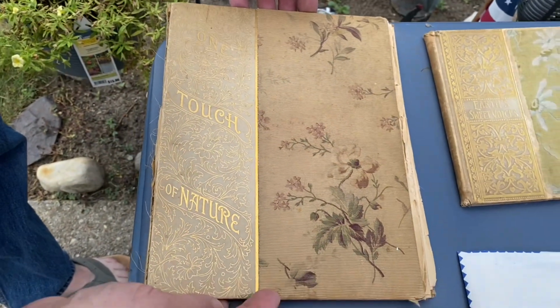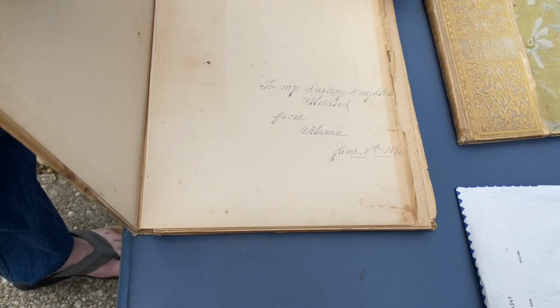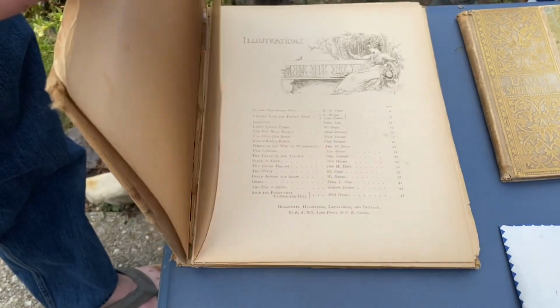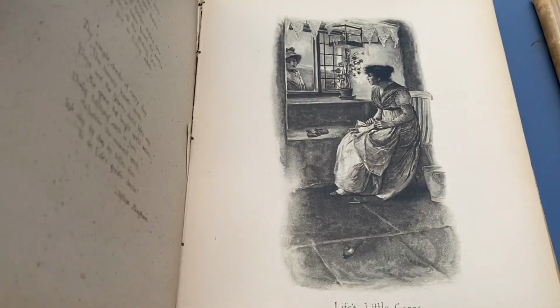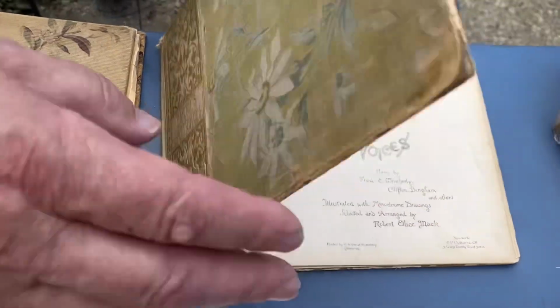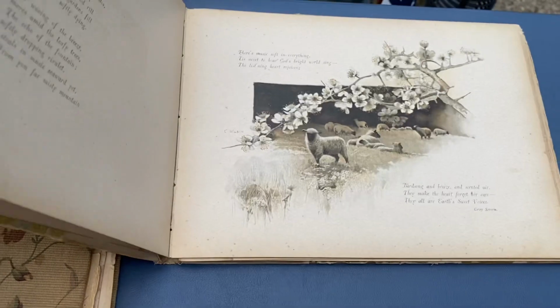The next items we picked up were two poetry books. One was Earth's Sweet Voices, and the other one was One Touch of Nature. These are fantastic books. They have a linen cover on them. They were printed in the late 1800s in Nuremberg, Bavaria. And the illustrations are what really caught our eye. They are monochrome illustrations. They are fantastic to look at.